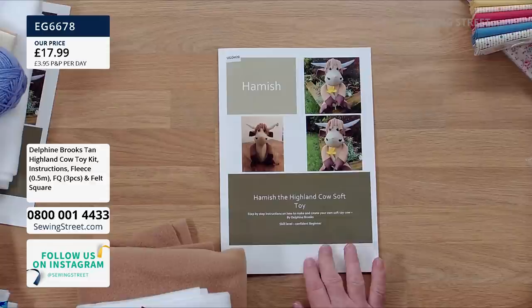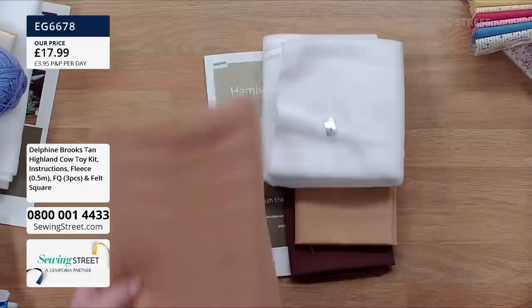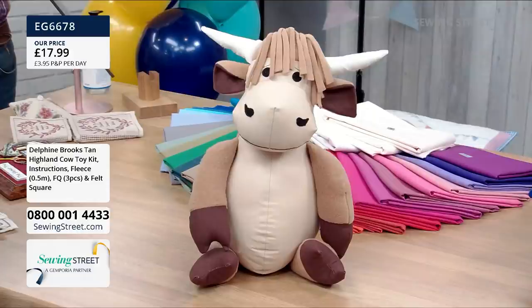Right, so you get the instructions. Oh, no, there's fewer than 20 of these now. So you get the instructions. You get a fat quarter of the brown, a fat quarter of the tan, a fat quarter of the white fleece, half a metre of the tan fleece, and you get your black felt. So all of that is £17.99. Isn't he lovely? Okay, so that's that one.